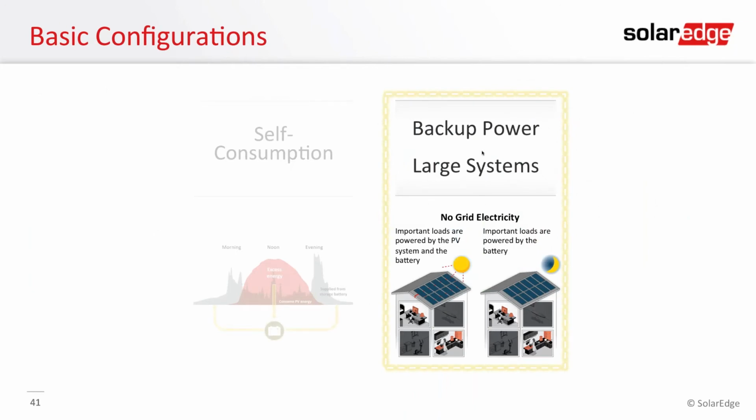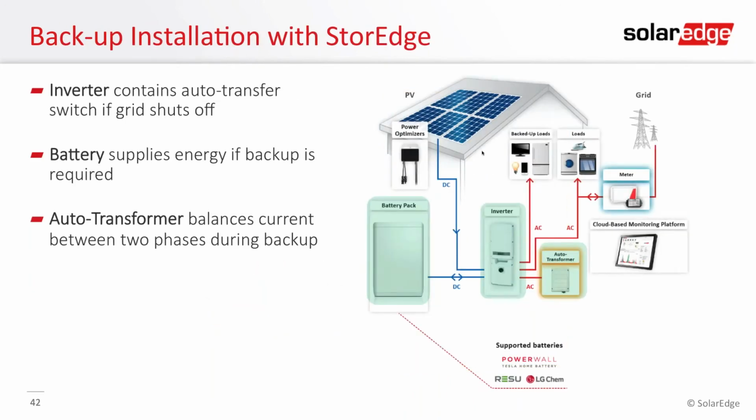Basic configuration for backup. If you're not planning on doing smart energy management, if it doesn't make sense, then all you need is the inverter, the battery pack, and the auto transformer. You don't need solar in this mode, but you would have to AC charge the battery, and that of course affects your ITC. So what I always say is this solution is great. Let's do solar, let's do inverter, let's do backup. But the coup d'etat or the cherry on top would be everything combined. So you can do one or the other or all the things. And I'm a big fan of all the things. So the auto transformer, again, is going to be a phase balancer to keep our inverter up and running.